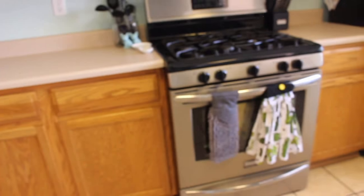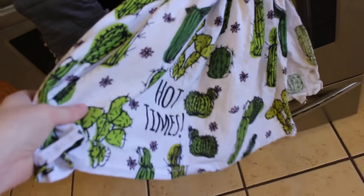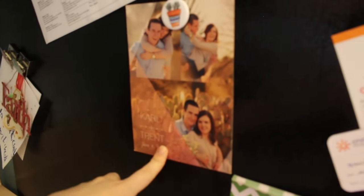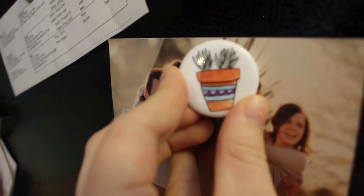And then down here, I have a Norwex cloth. That's the one with the little microfiber things. I love this. If you don't have one, you need one. It's so great when you're washing your hands. And then we have a cactus little towel that my friend got me for my birthday, and it says Hot Times. Love that. And then just some pictures of us, clutter stuff on the side of the fridge. This is actually our wedding invitations, so that's really cool. And then these magnets, if I remember who made them, they're hand drawn. They're hand drawn and they're freaking amazing. But I have a ton of them. My mom got them for me.